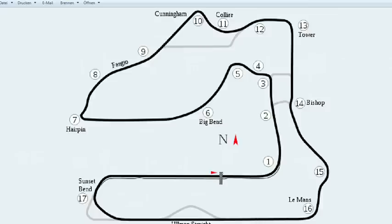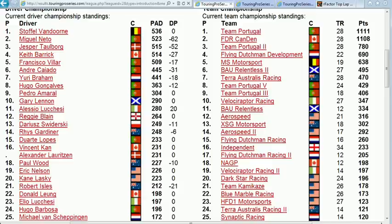We'll just have a quick look at what's going on at the moment, the standings. And the standings at the moment, you'll see Stoffel Vandoorne right at the top of the table. The first time he's led this season, but he's leading at exactly the right time, Toby. He certainly is. He'll be ruing the fact that he missed the first round, but in reality it hasn't made any real difference to his championship hunt.